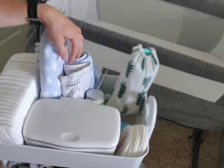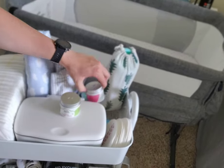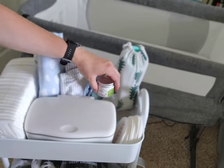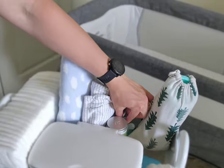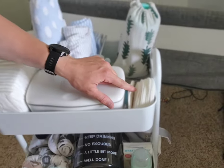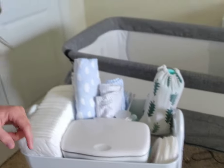And I've got two pairs of PJs. I've got diaper balm and nipple balm. And then I've got binkies, and my haka is in here. And then these are nursing pads. And then the nightlight will go right here. It's just charging right now.